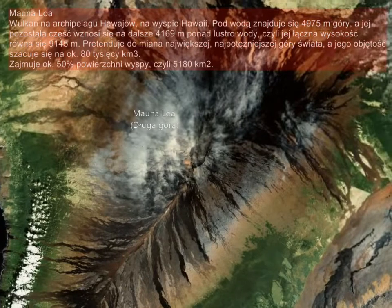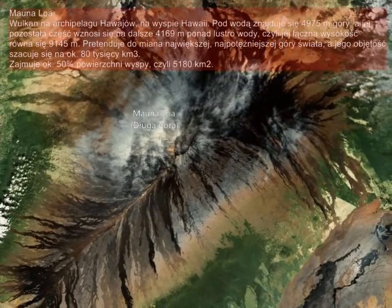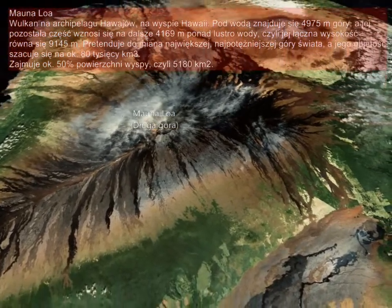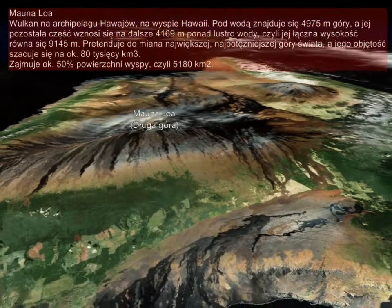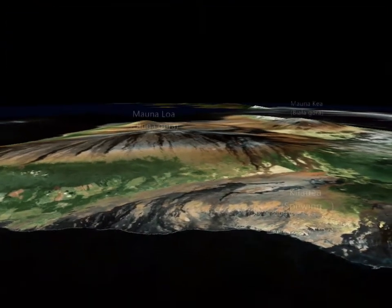Another common volcanic form is the shield volcano, distinct from stratovolcanoes in that they are built up almost exclusively from fluid lava, generally have a low profile but large expanse, like a warrior shield. Hawaii's Mauna Loa, the world's largest volcano, is a prime example.